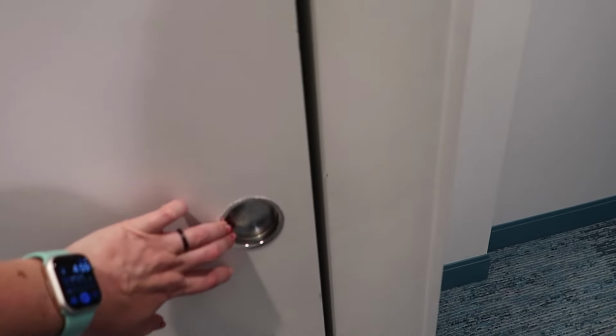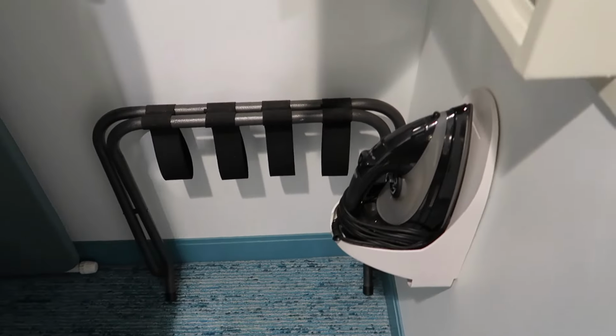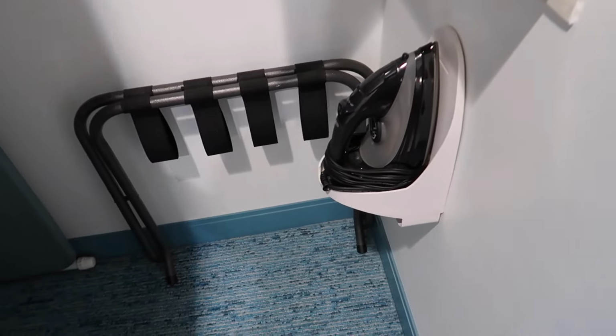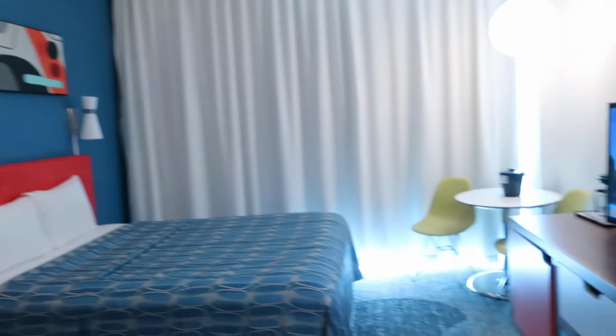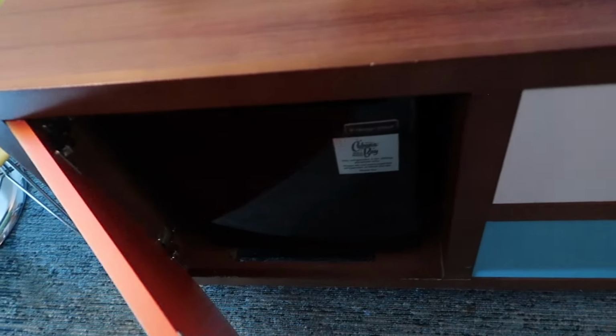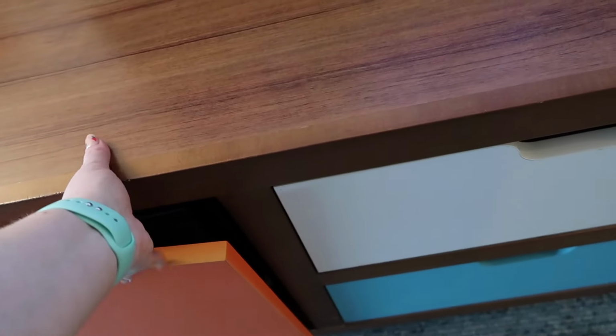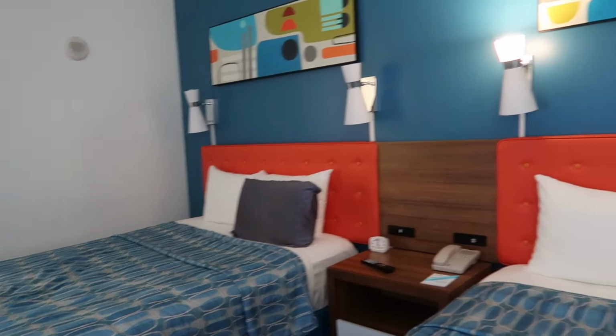You get a little closet with an iron, a safe, ironing board, extra blankets, and extra pillow. Nothing too fancy. And then let's see, amenities wise over here, obviously your TV, you have a small fridge. The suites get a much larger fridge. This is just a little standard hotel fridge, your drawers to unpack, a little coffee maker, and the super retro chairs.